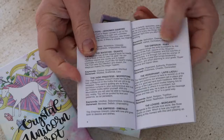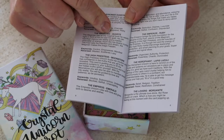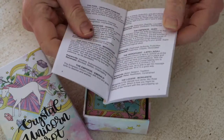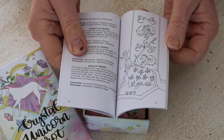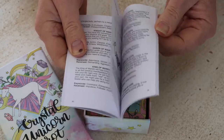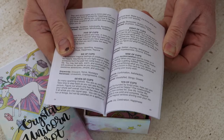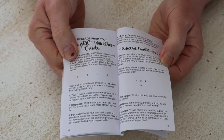In the guidebook for the majors, there is an association with a crystal. So if you like crystals and you like to study and put different levels and layers onto the major cards, you could use that. For example, the Hierophant is Lapis Lazuli. And for the minors, most of the unicorns have a crystal on their cutie mark, on their right or left flank, but there's not a specific crystal associated with each of the minor cards. And so you get a very Rider-Waite-Smith flavor of message for each of the cards. And then at the end, we have a few spreads.